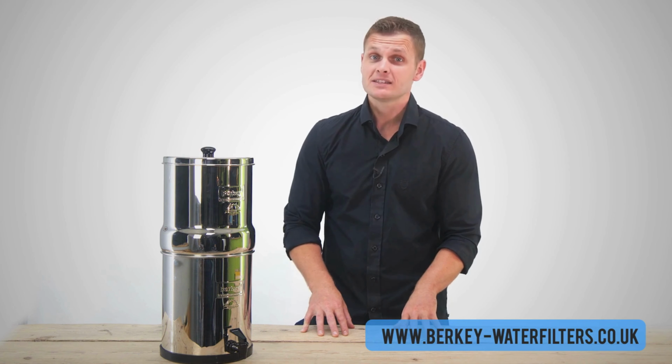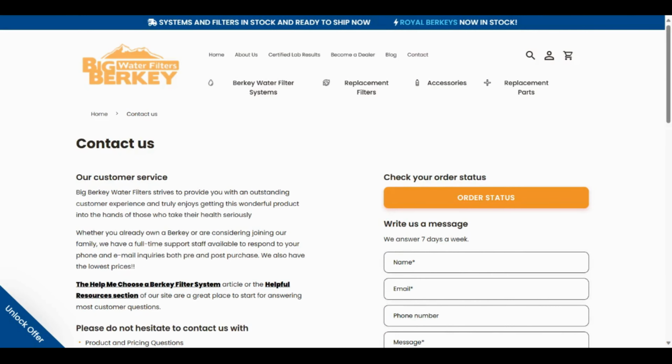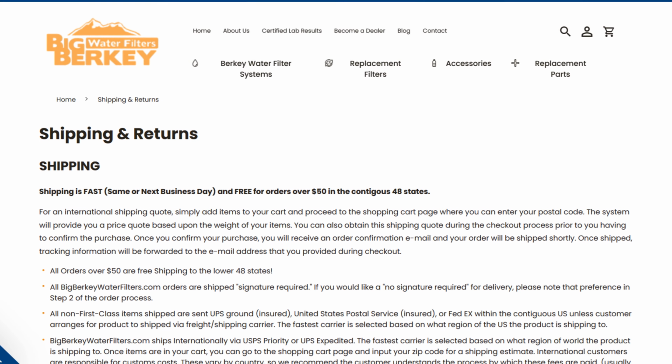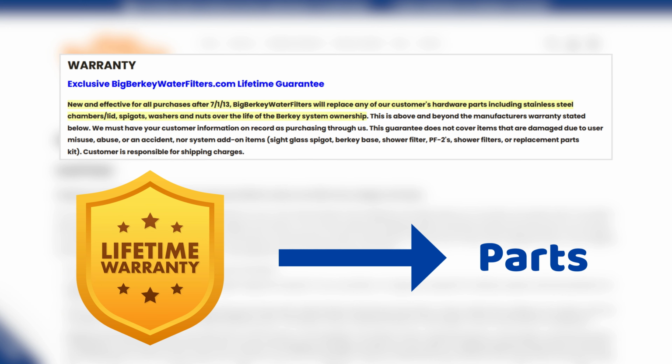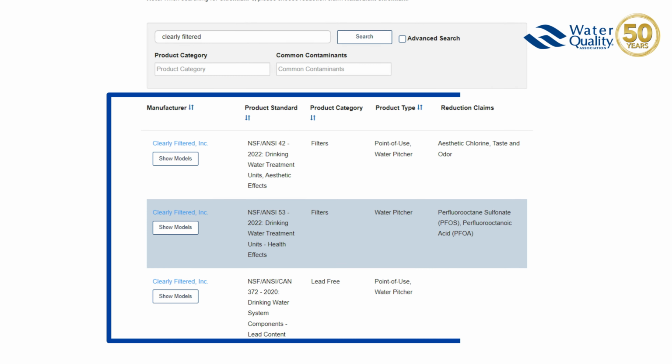It provides technical support via phone during their office hours. You can also utilize their 7-days-a-week message and chat facility on the website. Big Berkey water filters go one step further, offering a lifetime warranty against manufacturing defects. Clearly Filtered wins this round as it's WQA certified and isn't banned anywhere.